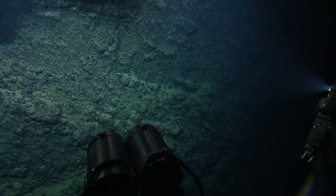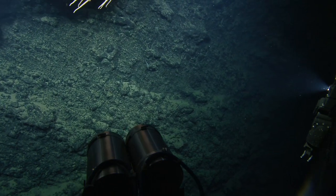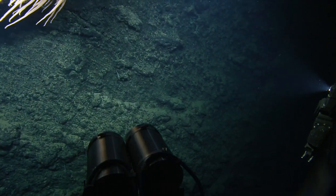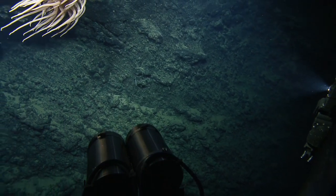Herc was originally designed for archaeology, to press up against the ship's hull. Oh, now you're dragging me. I am, yeah. Okay, I'm done. That's about the end of the run there.